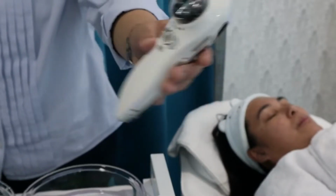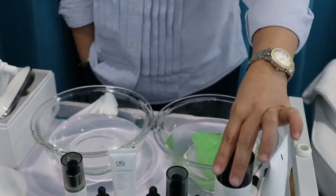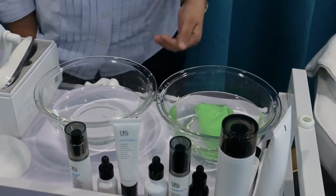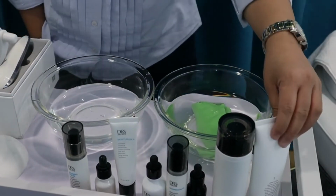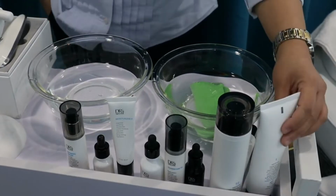So this is the machine. Actually, this is a perfecting device, which is a complete na po. So no need for you to use any other machine if you already have your Dr. Secret lip. Okay? So to start with, all our Dr. Secret products has active ingredients.